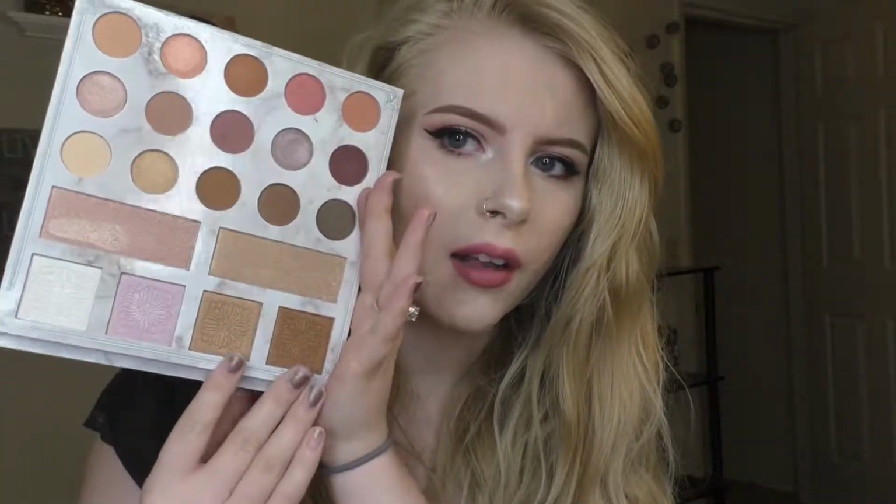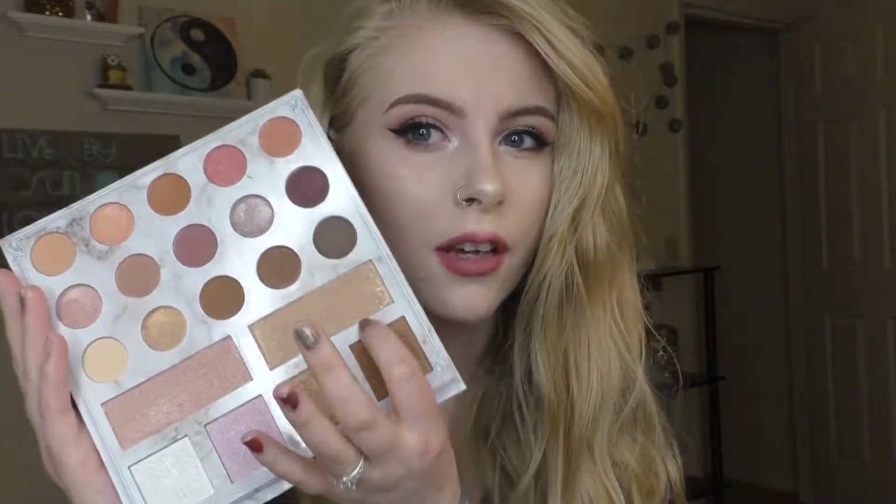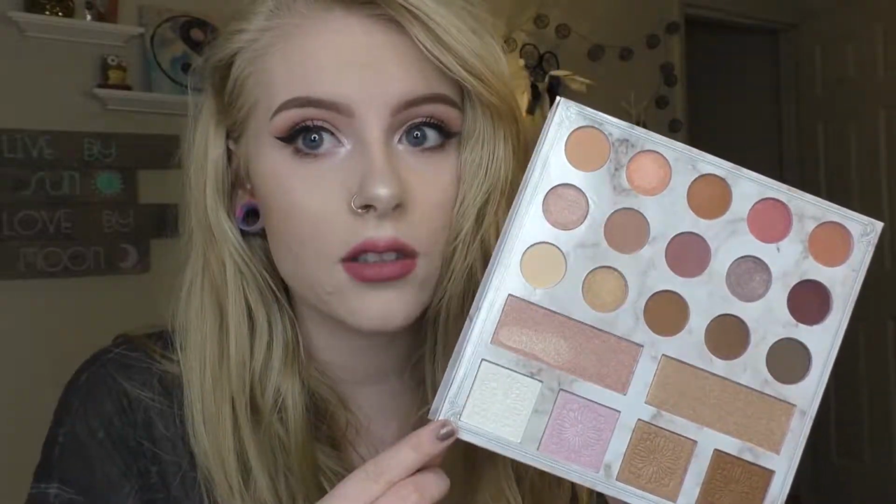For all of these, these probably wouldn't be highlights for me. Maybe like blush toppers or something, but at least 3 of the highlights I could probably use. This, maybe, I don't know. But all of these eyeshadows, they're all gorgeous. I suggest this palette. It's awesome. This shade is intense. You can see it all the way from here.